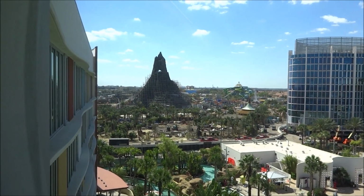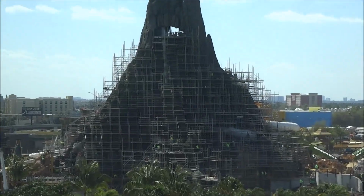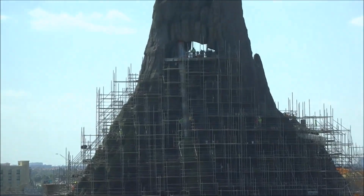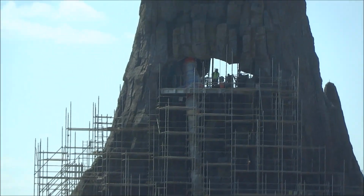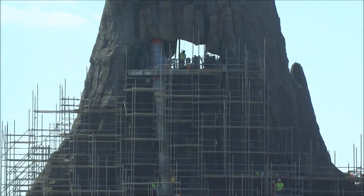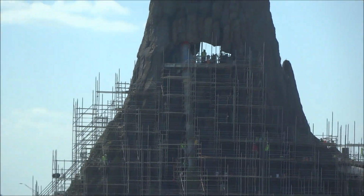Continuing on now with a look at the mountain itself, Krakatoa Mountain. We can see a lot of scaffolding still on this side, but the scaffolding has now come down to below the capsule area, the platform and viewing area. So there's no scaffolding here at the peak of the mountain anymore, and no one working on there.